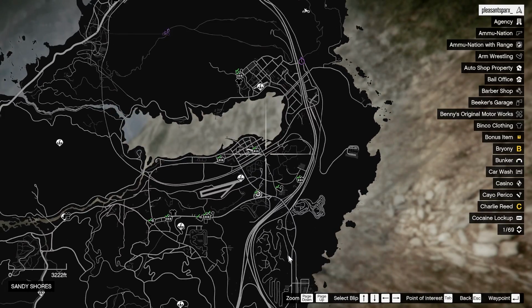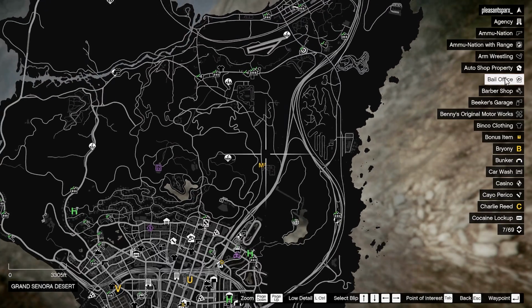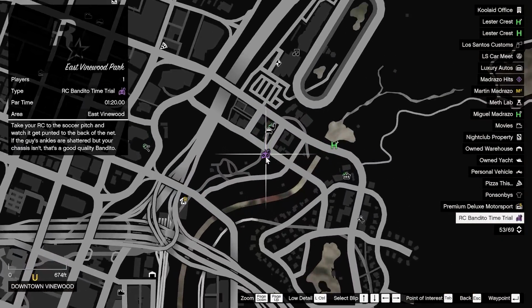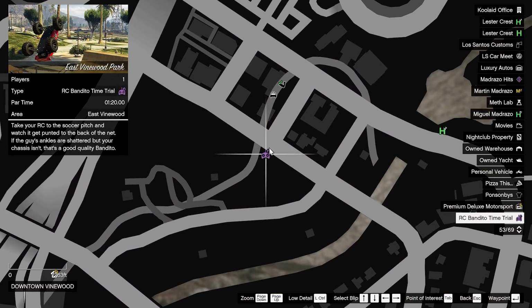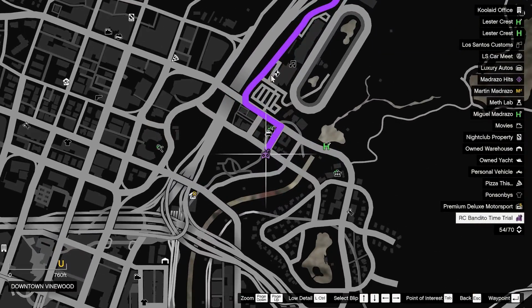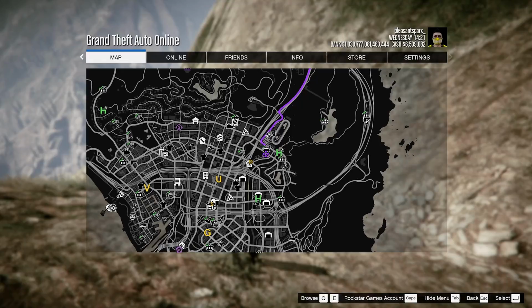So in order to find RC Bandito on the map, you can go to the right side and just keep on going until you find it, or you can try to look for a purple controller icon. So this is what you want to look for right here, and once you find it, which will be beside the Dime Casino, just go ahead and make your way there.